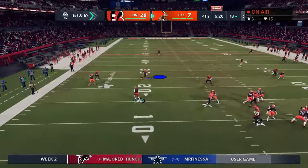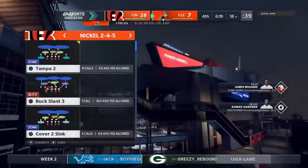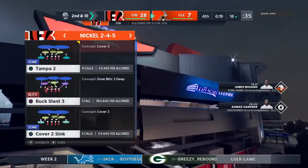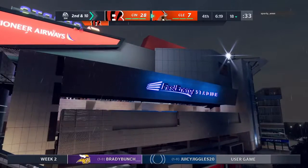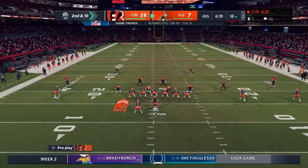Buying time to his left. And the tip there altered the ball flight, and it falls incomplete. It'll be 2nd down. Well, he certainly did a nice job improvising there, extending the play, hoping someone would come open downfield, but they never did.